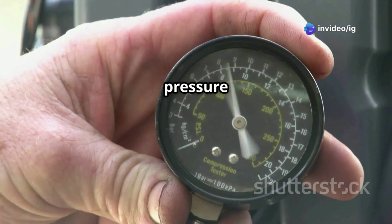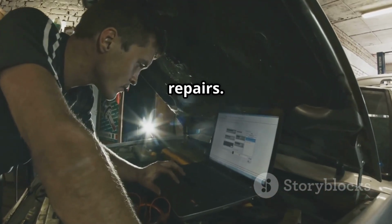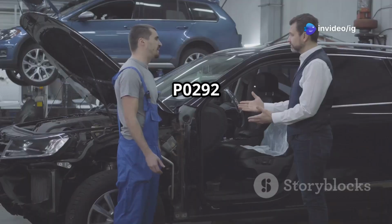Then test the fuel pressure regulator to ensure proper fuel control. Also, scan the ECU for errors and reset it after repairs. And finally, if the issue persists, check for ECU software updates or consider reprogramming it.